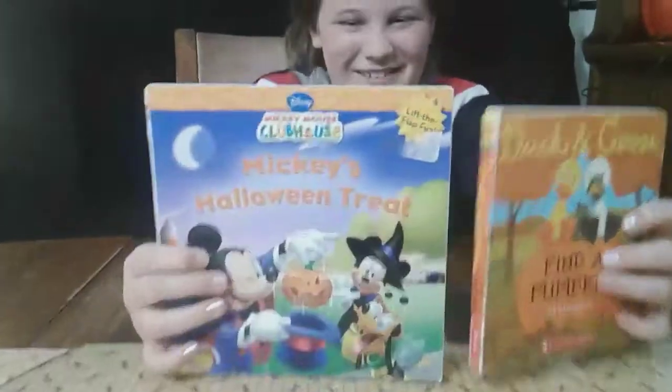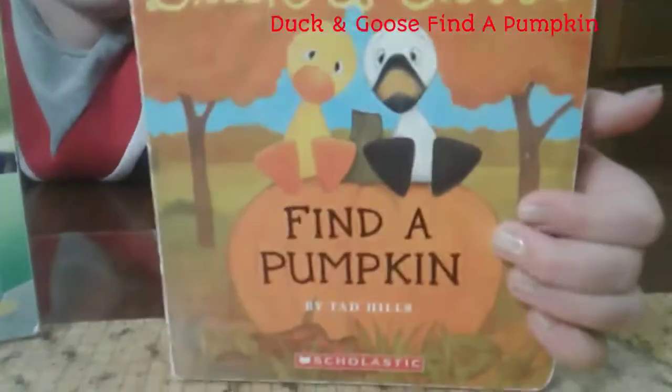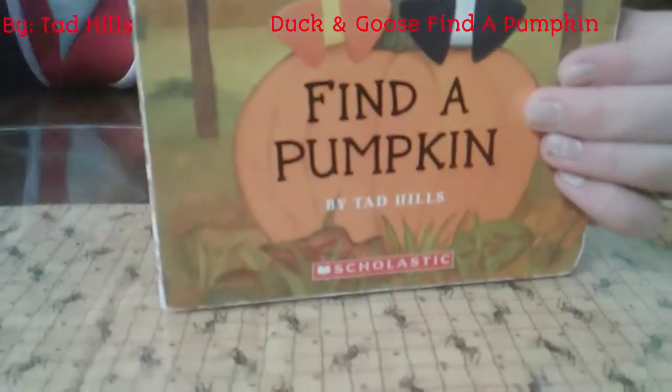Third squad, and today I'm going to be reading these books. What are they called? Duck and Goose Find a Pumpkin by Tad Hills. It's a Scholastic book. And Mickey's Halloween Treat. So we have Mickey Mouse Clubhouse, Mickey's Halloween Treat. I'm going to read this one first.